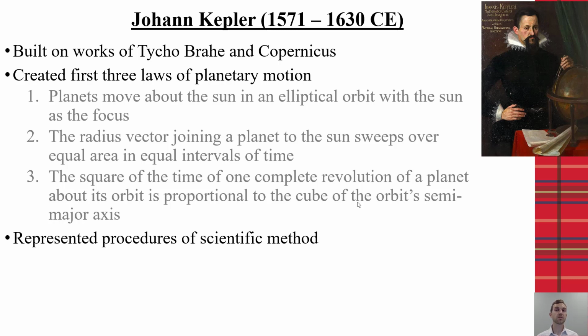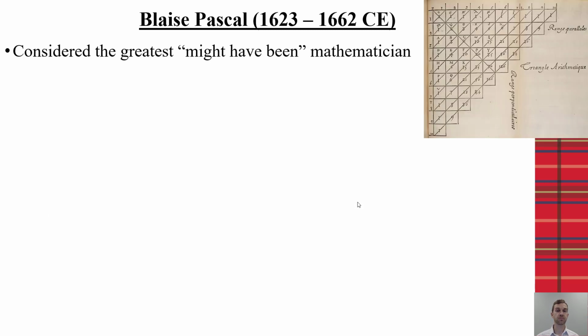Now, what was important about his work too is that he would write not only about the laws, but about the experiments he would do to get to his theories. And it showed a way that scientific method could start with a theory, use experiments, and determine whether those measurements matched up, and then revise your theory based on what you're learning. Additionally, his works became the precursor to calculus, as he had to use rudimentary forms of integrals to help understand the areas of the elliptical curves.